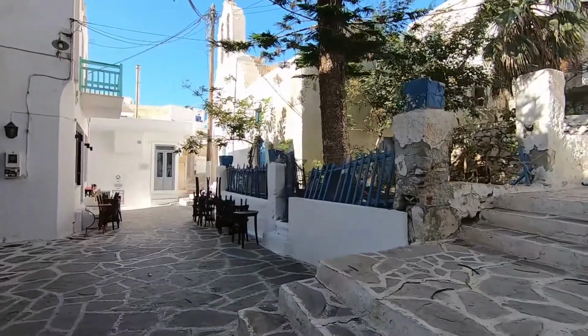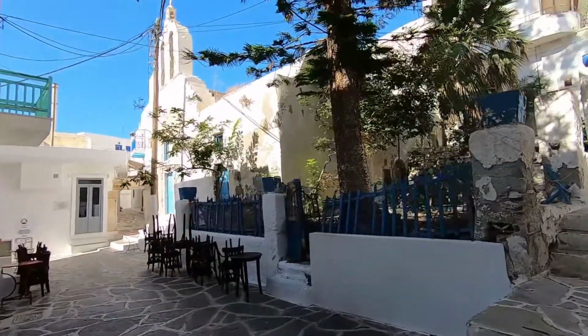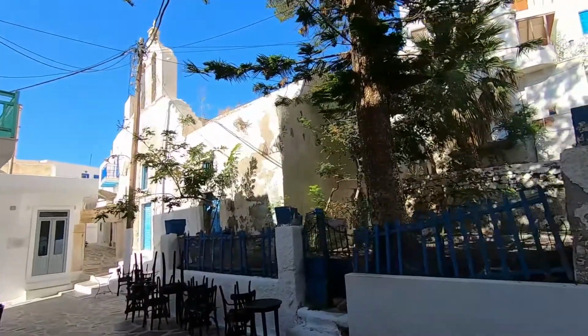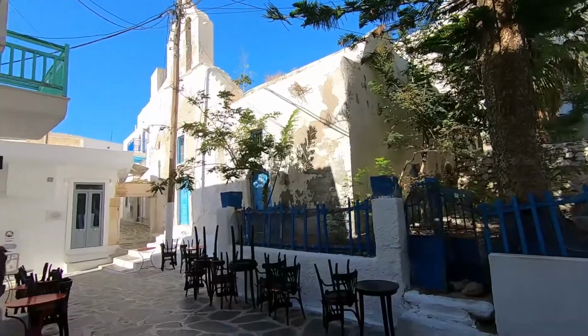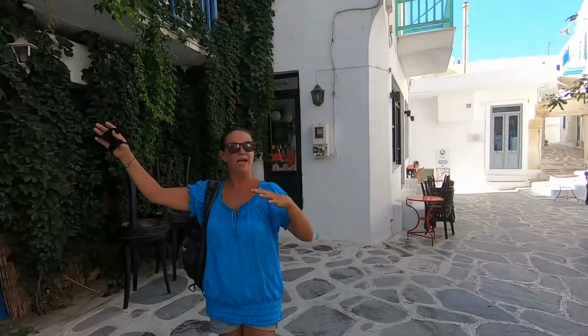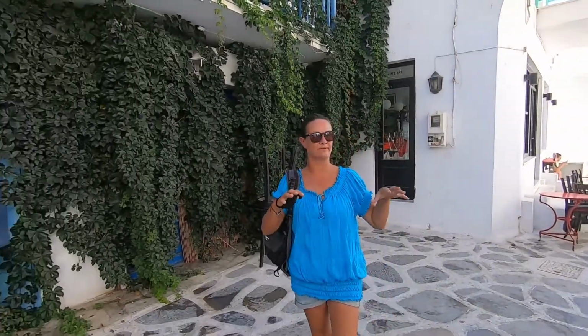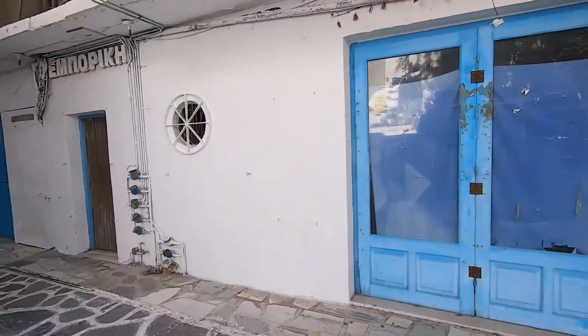So we pulled into Naxos this morning and we just decided to have a little walk around in the afternoon. We're not sure whether we're going to move on tomorrow or stay tomorrow. And these are the back alleys and archways that they talk about. So the marina and the waters over there, and all through is a labyrinth of little cobbled streets and archways and alleyways.